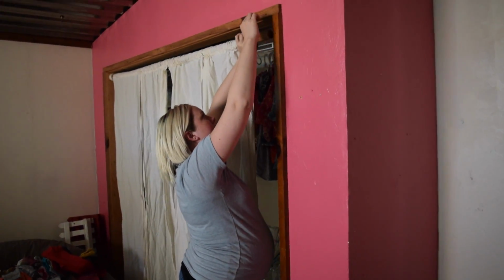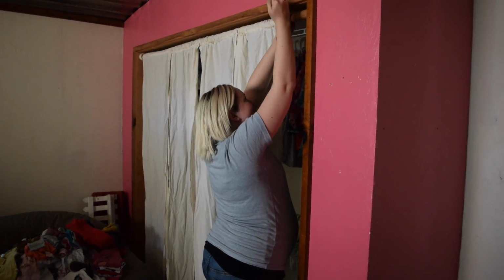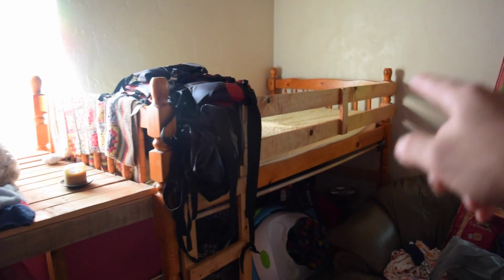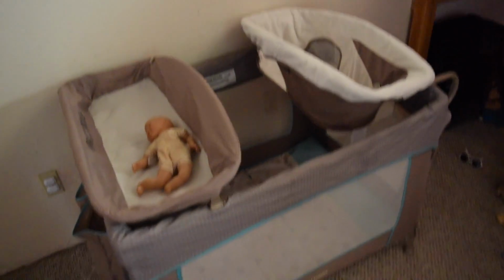Oh. And what are you working on? Hanging this back up. This will be Tegan's bed. Have all the baby stuff over there, all the toys, all that. It's another bed for, I guess, Harlow when she's older. But for now, she'll be in one of these.